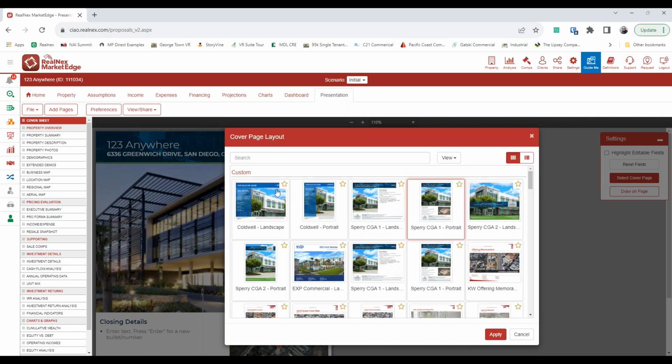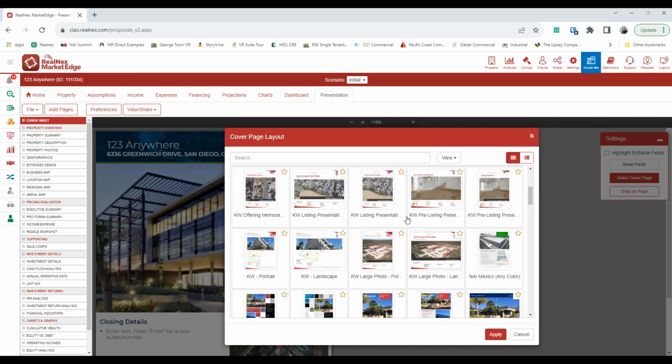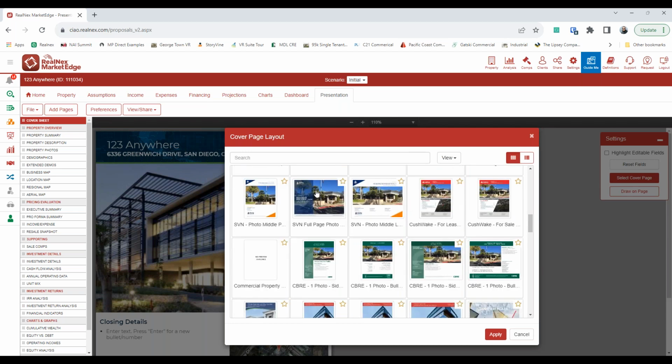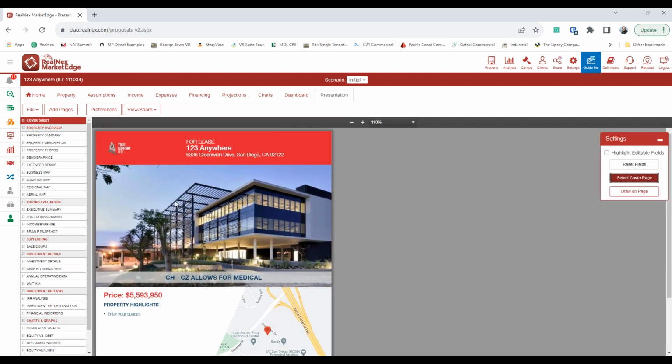We have custom branding. So if you're part of Coldwell Banker, C21, Sperry CGA, CBRE, Cushman Wakefield, Jones Lang LaSalle, NAI, Marcus Millichap, we have a lot of your branding in here. Just ask us to apply it and we'll apply it right to your account.